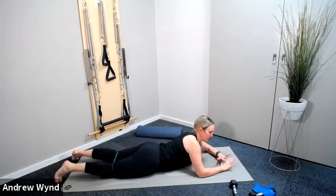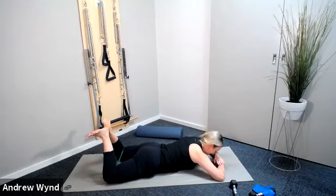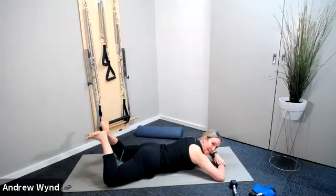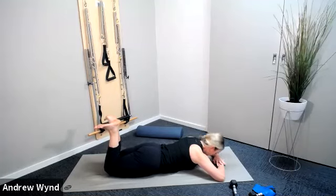Okay, come down onto your tummy, rest your head on your hands, and your heels are going to be bent. Heels together, knees bent. Okay, that's your start position. Our action will be to bring the legs together, squeeze them hard, and then open them up against the band. And again, squeeze them together and open up against the band. And we are going for 25 here, okay?